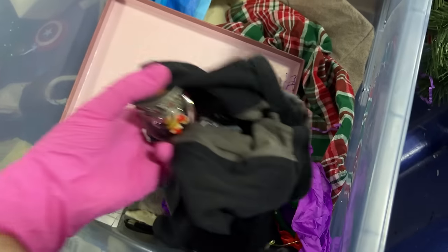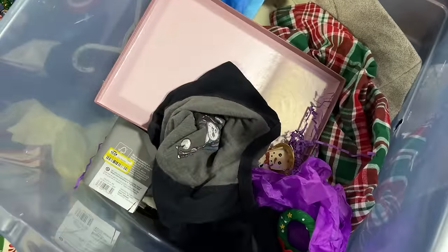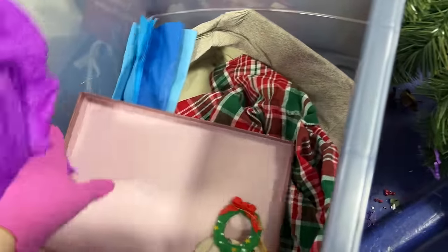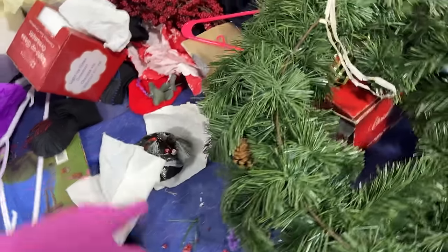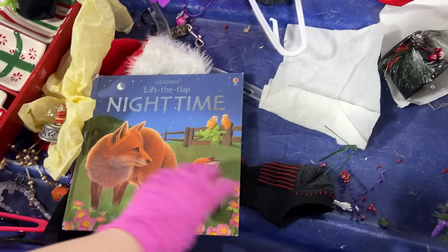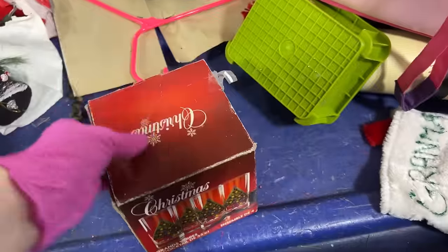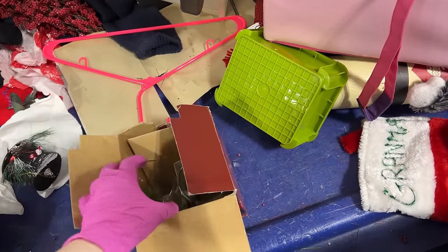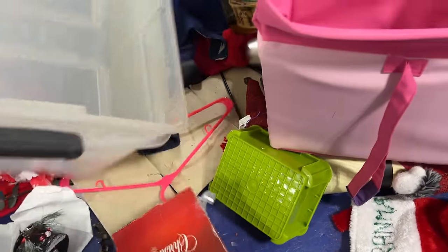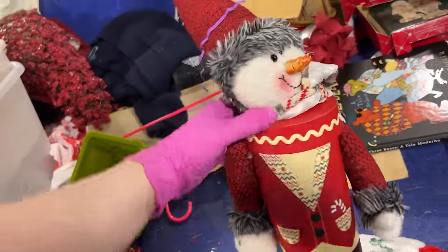Some glass and, oh, nice Santa. Snow globe. Tissue paper. Aww. Christmas glasses. Let's see if they're... Oh, there's a set of two. Pretty cute. Probably leave those here. There's a couple of nice bins. This would be like a wine bottle holder, assuming.